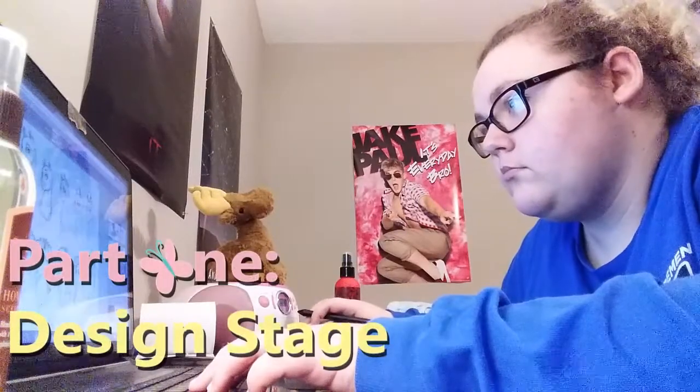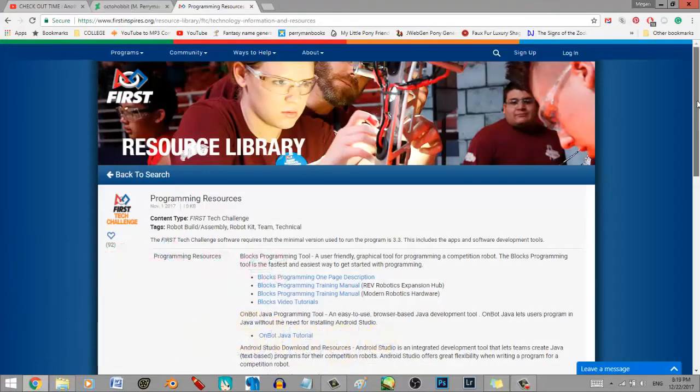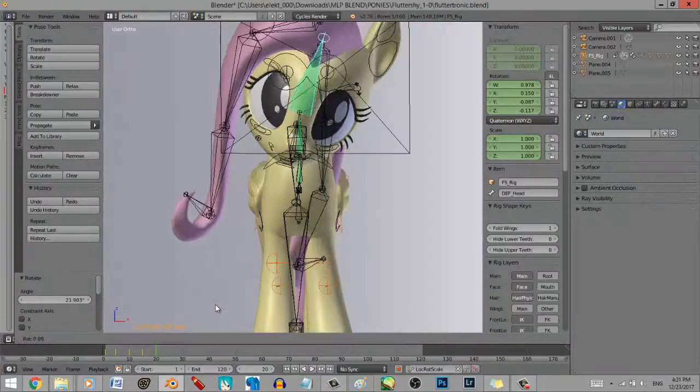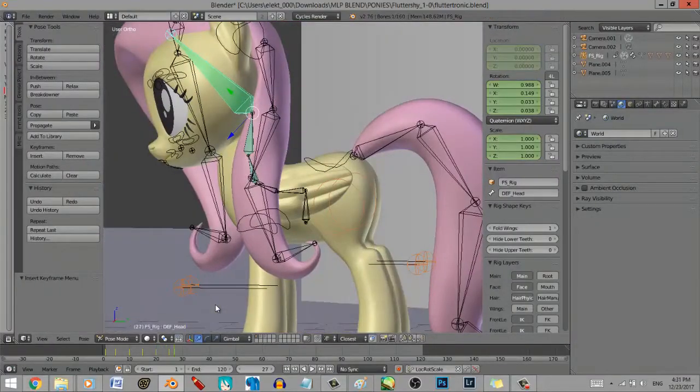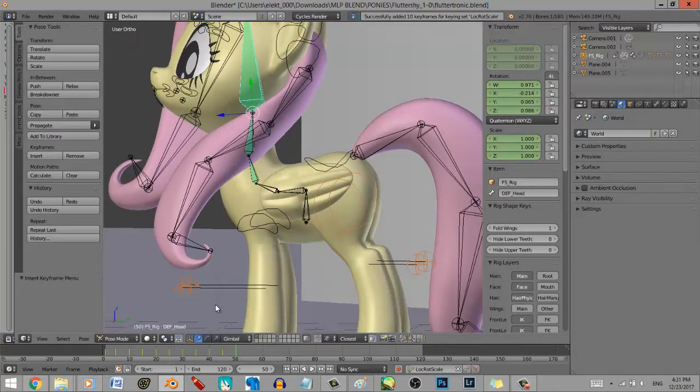When working on any engineering project, the first step is to use a grid notebook and your online and technological resources for the most productive way to invent. Blender was used to learn what facials needed to be coded into her, and it also gave an idea of what needed to be coded into her body.